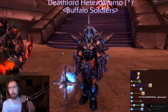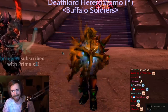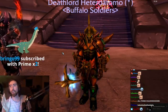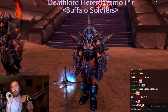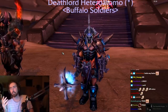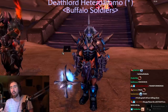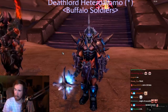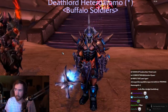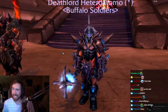That helmet right there, which is, I believe, the Vicious Gladiator. No, sorry, Malevolent Gladiator's helmet for DKs. Honestly, the orange makes your color theme look better. That's how bad it is. This is the sorriest, saddest excuse for a set that I have ever seen in my entire life. If you look at Demise, you're going to use Demise with the mythic Argus gloves from Antorus, and then the shoulders from the Primal Gladiator set? Are you kidding me?